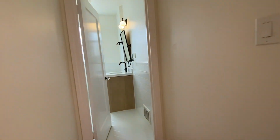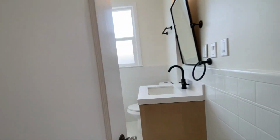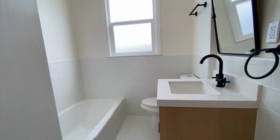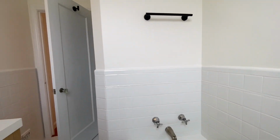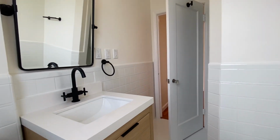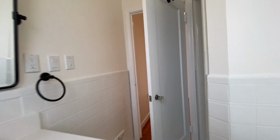Okay, down just a little bit is a beautiful bathroom. Nicely remodeled. You have a bathtub here. Toilet, sink, and separate shower.